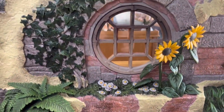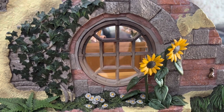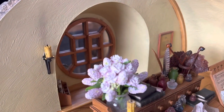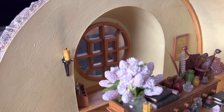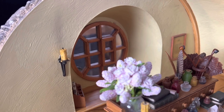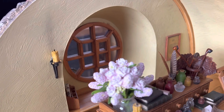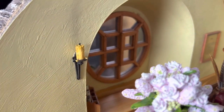Right, okay. Let's go into Bag End and have a look. This is where the detail goes crazy. Okay, so here we are in Bag End. Now, look at the walls. Can you see? I don't know what that's called, because I am literally one of the most useless DIYers. But you can see, when you go in people's houses and they've sort of plastered the wall, you can see on here where they've done it, and they've done it all on that wall as well.